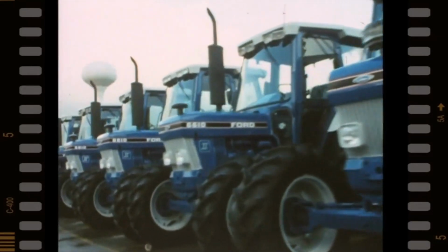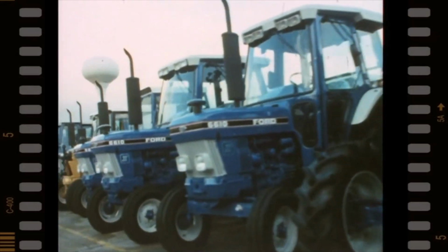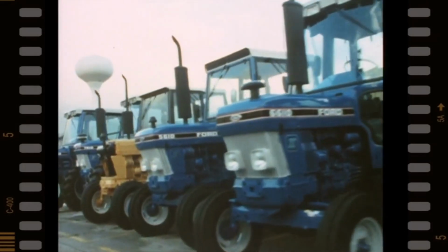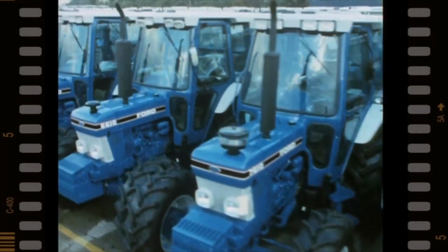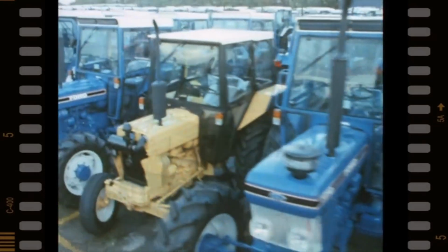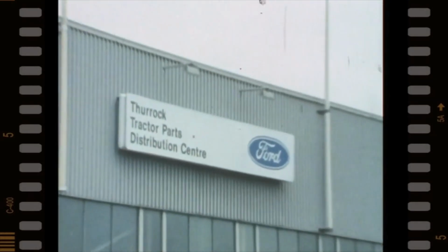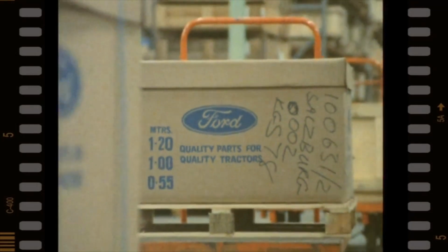Ford Tractor Operations has a total worldwide production capacity of almost 100,000 units per year, with over 60 basic tractor models produced for sale in over 100 countries. But tractors inevitably need spare parts, and at the parts distribution centre at nearby Thurrock, Ford provides the backup for repair and maintenance.